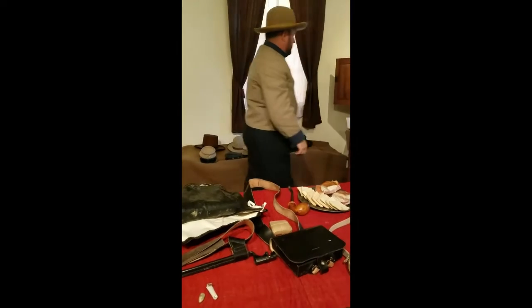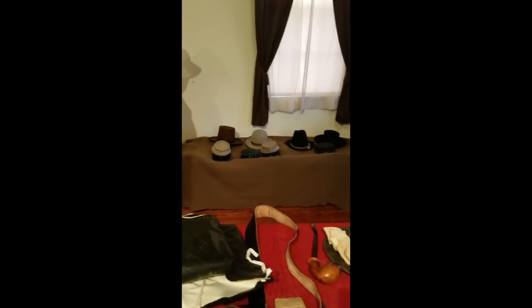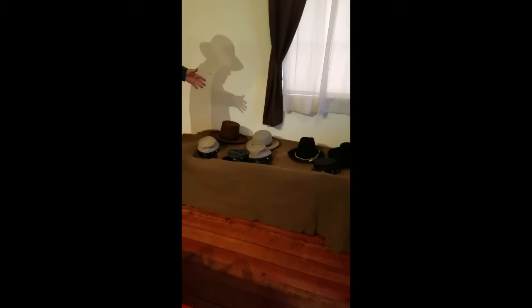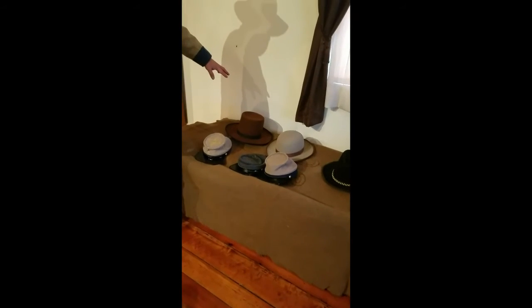And if we look back here, I've got a small collection of hats of what soldiers would have possibly worn during the Civil War and at the Battle of Chickamauga. Over here are Confederate hats on the left, and on the right are Federal or Union hats. The two hats in the back are civilian hats that would have been shipped from home.